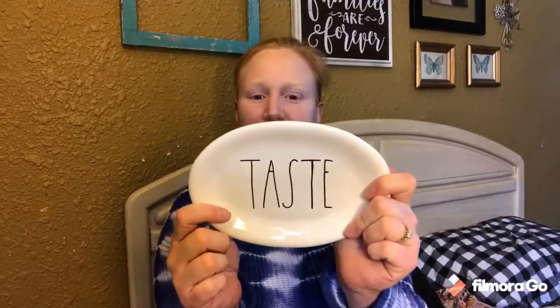And this was just 75 cents. So I thought that was a great deal. This is the first piece of Ray Dunn that I have. I'm not a collector or anything, but I just thought for 75 cents I couldn't pass it up.